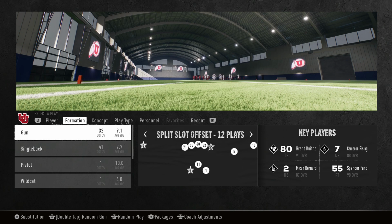Kyle Whittingham, he's been at Utah forever, and his former offensive coordinator, I think he retired or quit earlier in the season. He was there for 5 or 6 years. Andy Ludwig, this is his offense. This is one of my favorite playbooks.